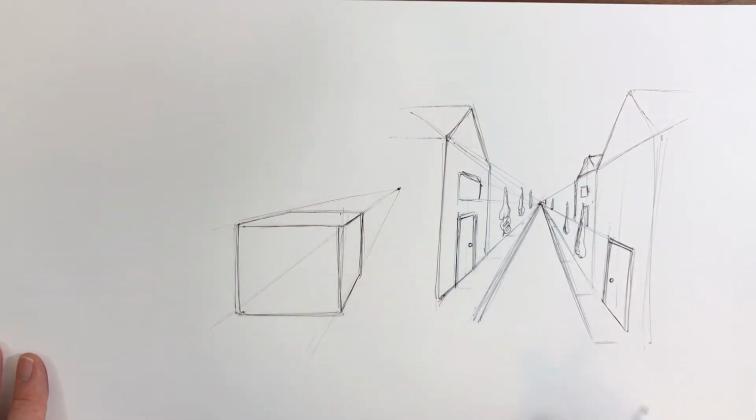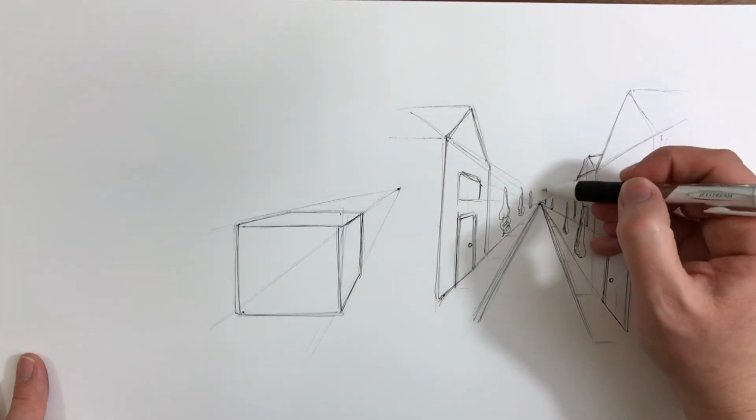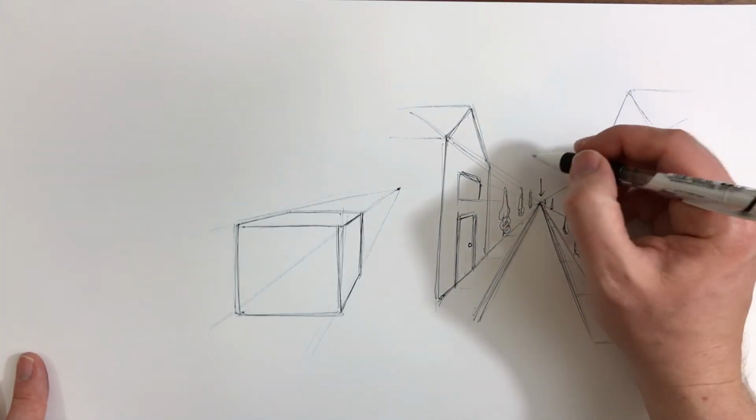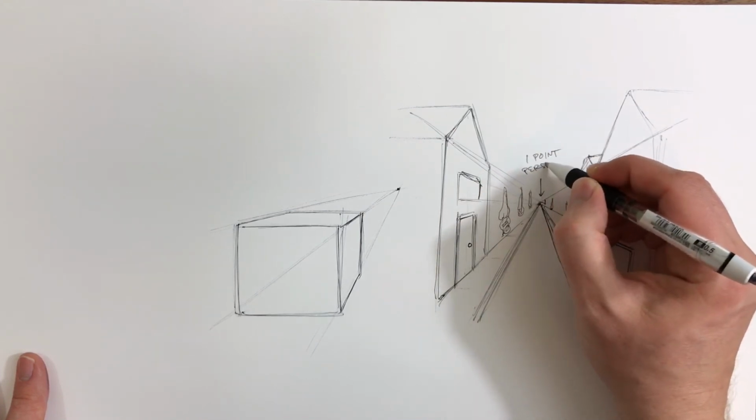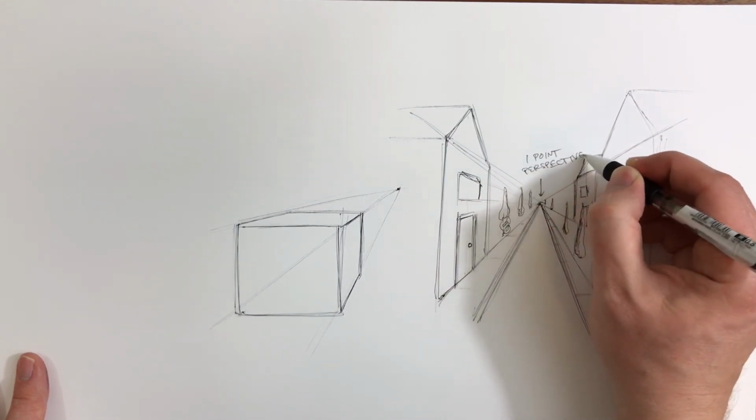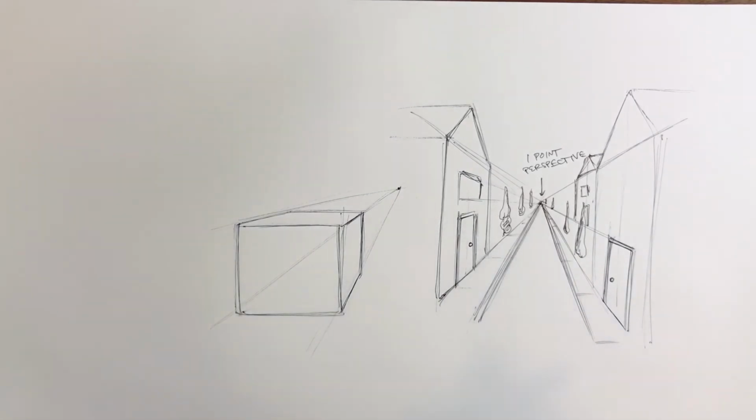So go ahead and practice your 1-point perspective. Remember, it's called 1-point because you start with a single point and everything vanishes to that point. So go ahead, do a couple pages of just blocks, houses, whatever you want to do. Practice 1-point perspective. You guys got this.